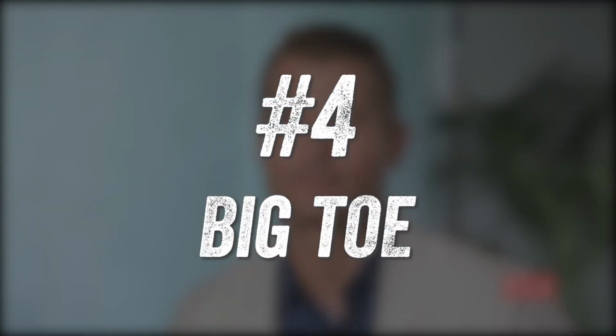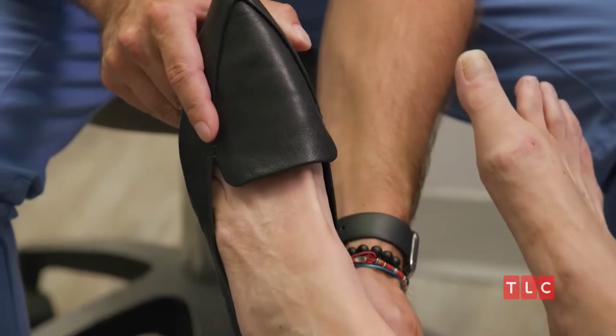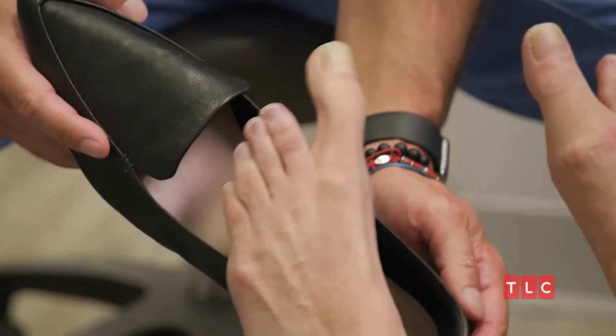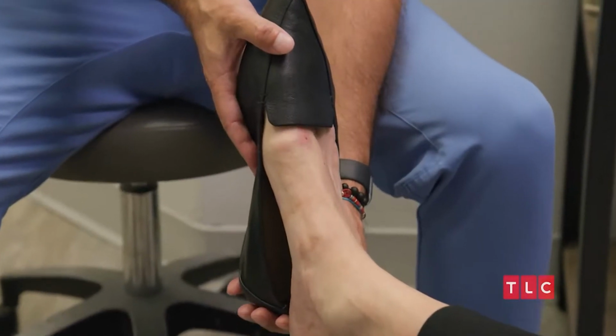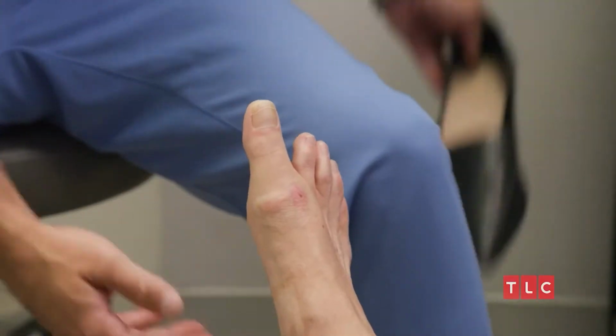Number 4. Big toe. This is probably the biggest toe that has ever been featured on the show. A man named Brian sought Dr. Vincent's help to remove his big toe that had over the years grown large enough to cause him pain and discomfort every time he walks.